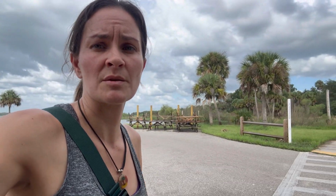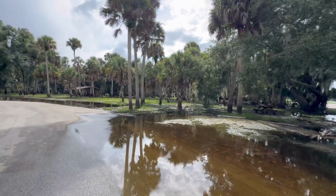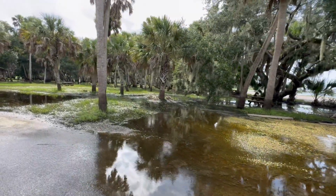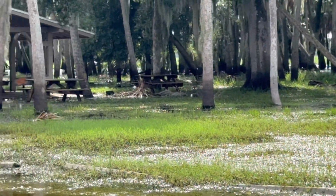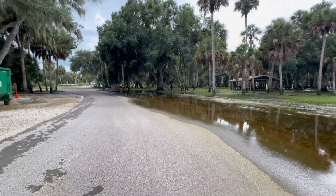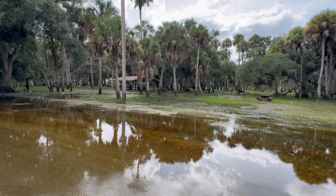I didn't really realize how low-lying this area was, but I'll show you even some of the picnic areas, how flooded it is as we walk on over to the outpost and see if they're open. You can see just how flooded everything is. And all of these are picnic tables with the pavilions, but nobody wants to walk in all that to picnic. All of that is just flooded. The lake is actually just right back through there.